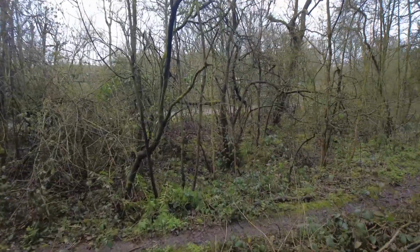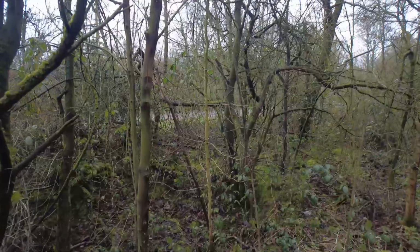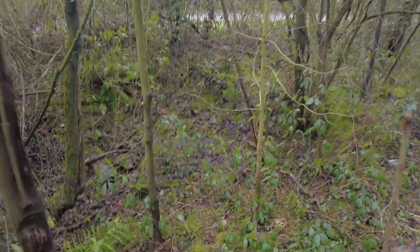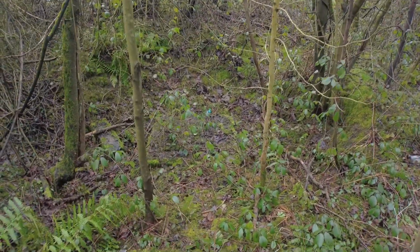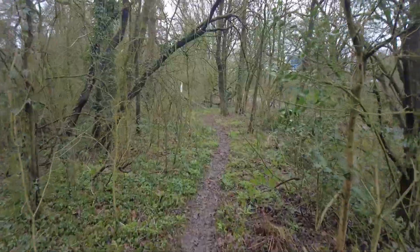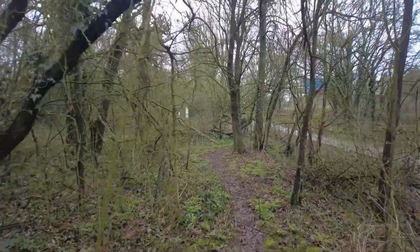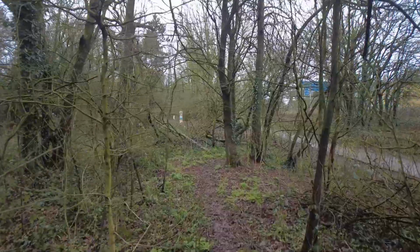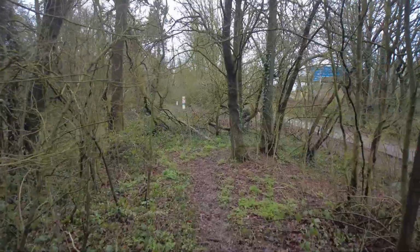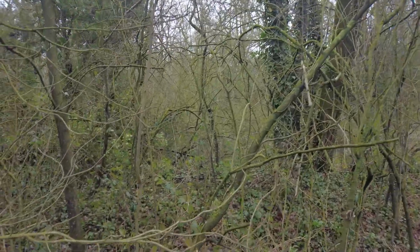So there is a concrete post there, I'll just see. Well, that was before. So this is literally as far as you can go now on this disused track. So you can see more fencing collapsed over there.